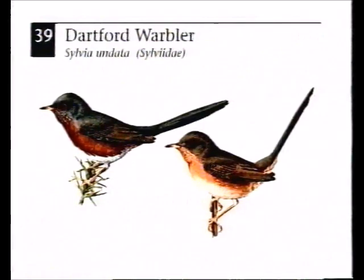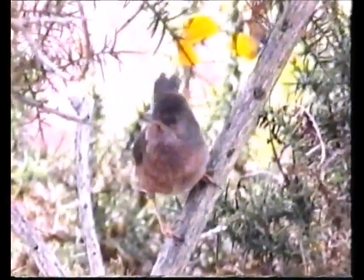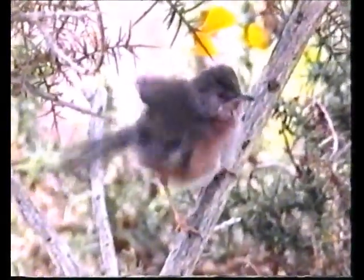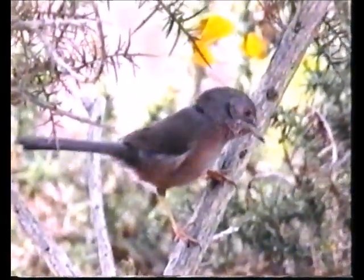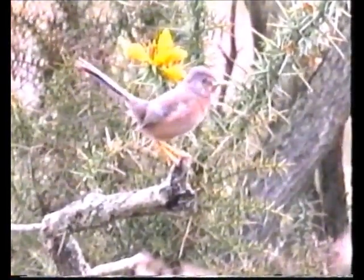The Dartford warbler song reminds me of a clockwork toy, which, once wound up, makes a flurry of mechanical scraping noises before coming to an abrupt halt. Their buzzing alarm call is like that of a whitethroat, but more subdued.